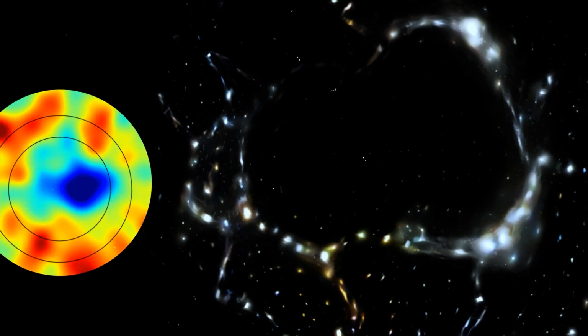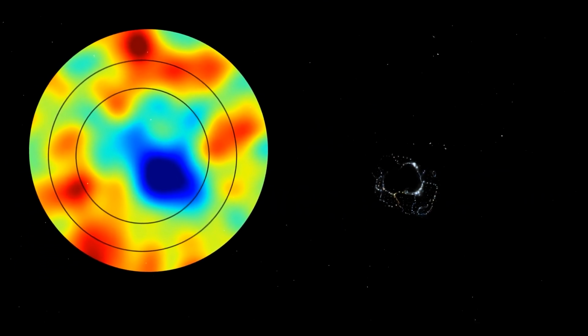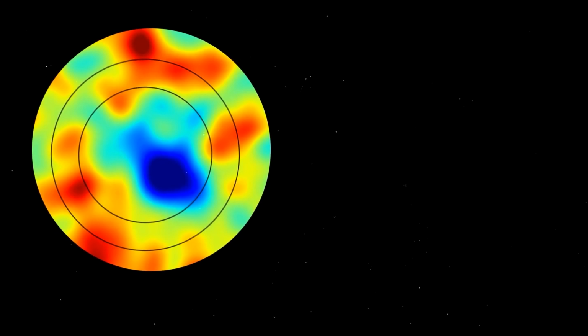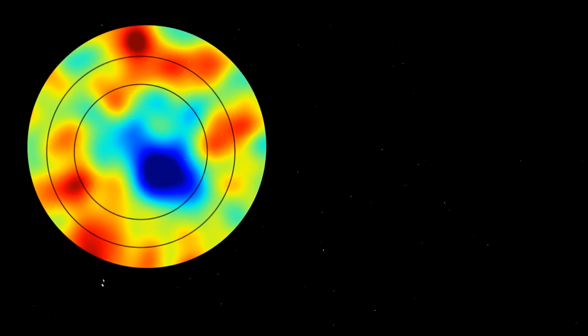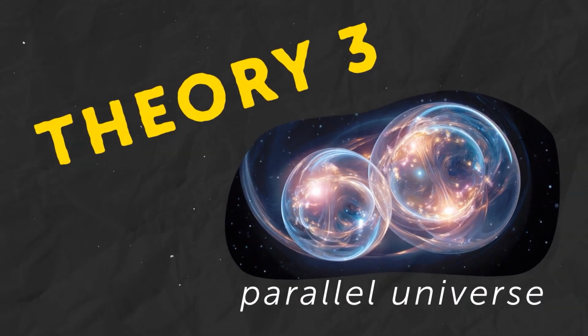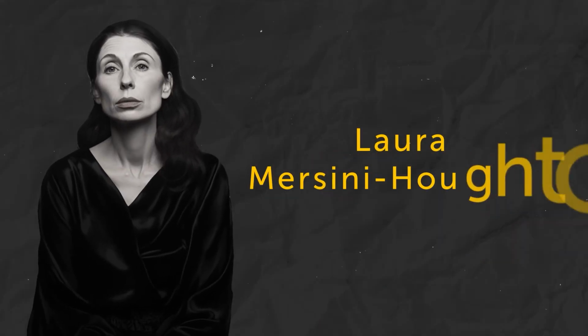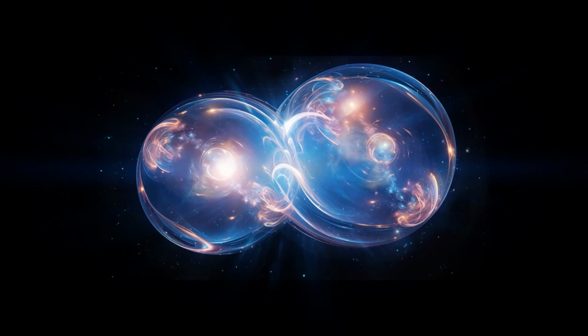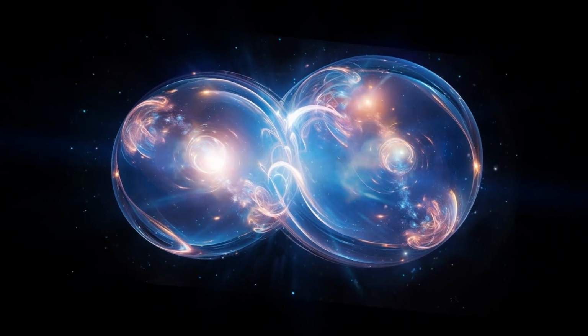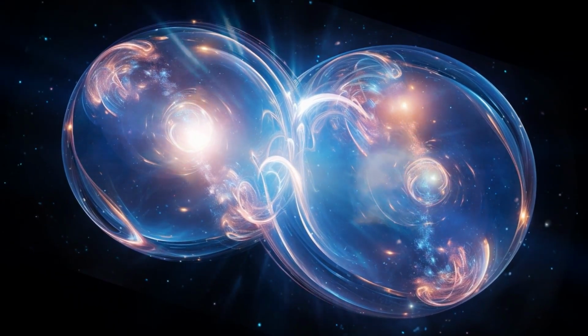The cold spot is literally thousands of times bigger than them, so there must be some other explanation. And there is one, perhaps the most bizarre of them all. Theory 3, a parallel universe. This controversial idea was put forward by cosmologist and theoretical physicist Laura Mersini-Houghton. She suggested that the cold spot could be an imprint from the collision of our universe with a parallel one.